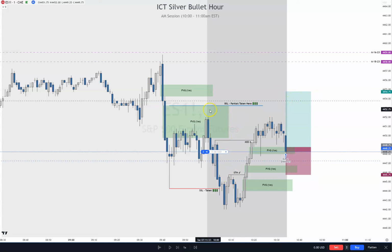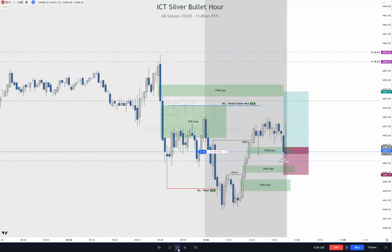That's where it's at. That's in the middle of this fair value gap here. So I'm good. That's consequent encroachment. So a good area to take a TP target. So let's see how this works out. Oh, well, that's good.